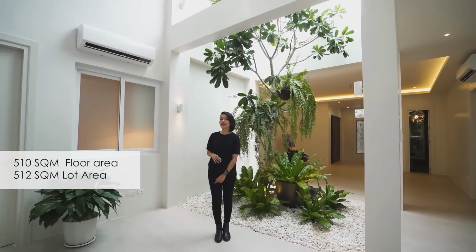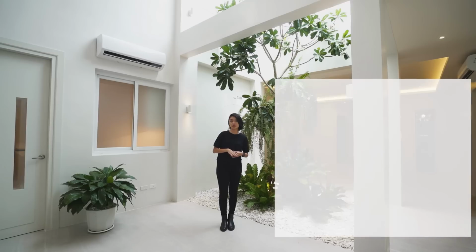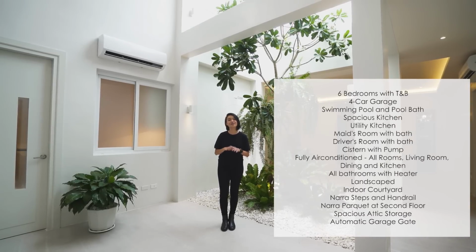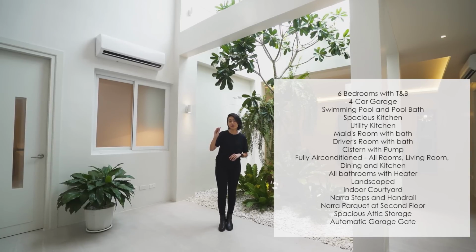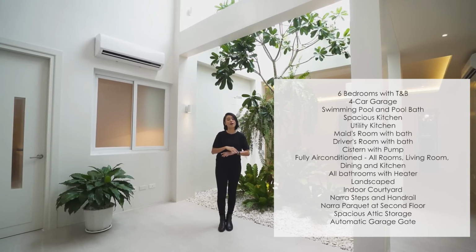512 square meters of lot area and 510 square meters of floor area, split between 2 levels, although you do have an attic. You have a 4-vehicle carport. You have 6 bedrooms, all with ensuite toilet and baths, and then a beautiful swimming pool out in the back. And again, all of this is in Merville, Parañaque.